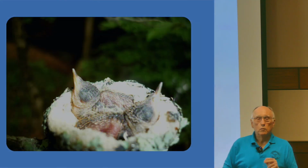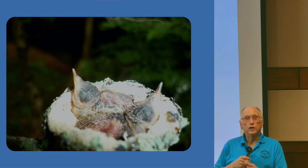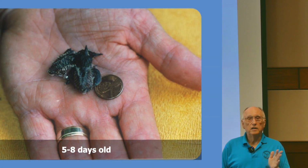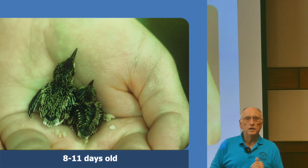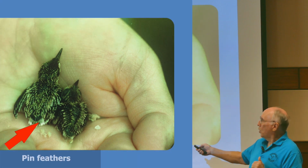Now, when the young birds hatch, they're kind of ugly little birds, but all birds are ugly. They get beautiful very, very quickly. Now, here they are at about 5 and 8 days old. Here's at about 8 and 11 days old. And one of the things that you might be interested in here, see all these white things here?